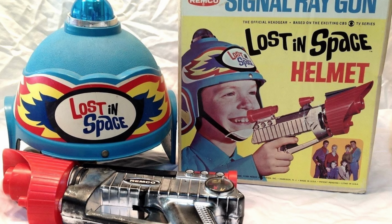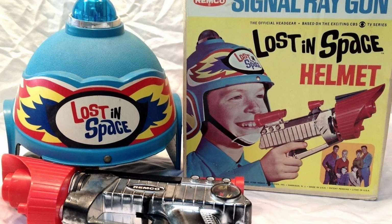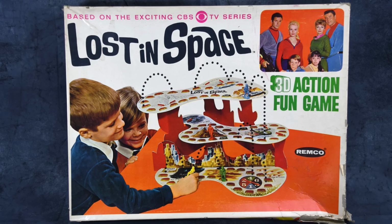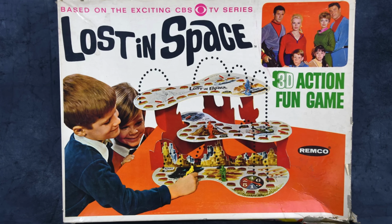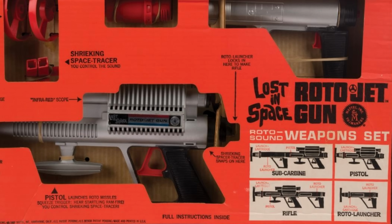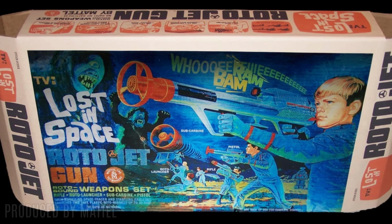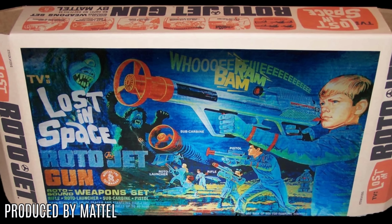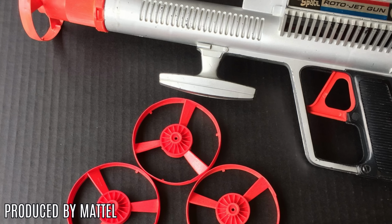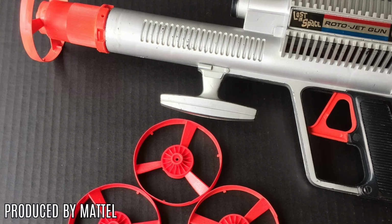Remco also produced the Lost in Space helmet, which was really kind of odd looking, and the Lost in Space 3D action game in 1966. We got the Lost in Space Rotojet gun. This super cool gun can be changed into literally 5 different weapons, including a rifle, a pistol, a roto launcher, a sub-carbine, and a hand launcher. It came with 2 roto missiles and a shrieking space tracer and a launch cartridge projectile.